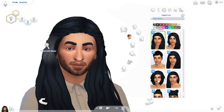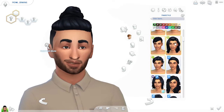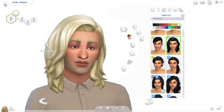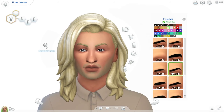So I really focused first on black hair because I really like black hair, and then I was like, that's not Howl, that's not who he is. I waffled for a long time. I never had blonde Sims, so this was something that I was trying to do a little bit differently, and I think that the effects are pretty cool.